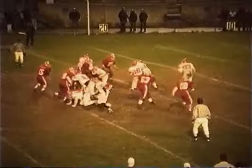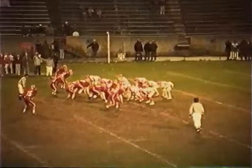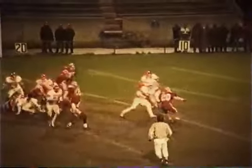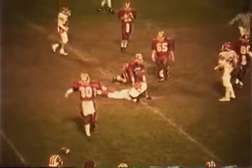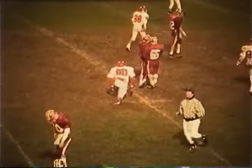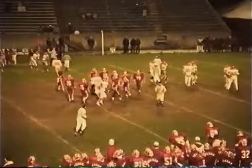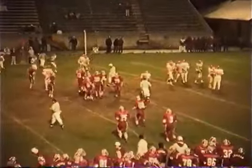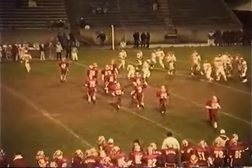Allen takes a snap from center. Pitches back to the right side. From their own 32, Allen dropping back to pass, looking downfield. Incomplete. Broken up in there by John Grubb. That was a close one. John was right on him. Good coverage, though, Cass. Excellent coverage.